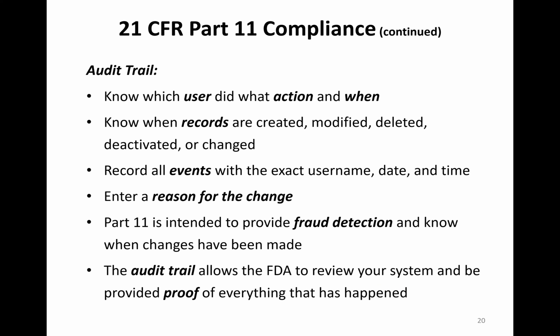So with an audit trail, you always know who did what action and when. The records are created, modified, deleted, deactivated, or changed. You want to know when that happens, who did it. And you also want to record the events with the exact username, the date, and the time. So that gets pulled from the system through your authentication and through the date and time stamp. Now, if you have a date and time stamp, if you are using a server that's either on premise or in the cloud, generally the date and time are synced up with standard meridian time, Greenwich Mean Time.